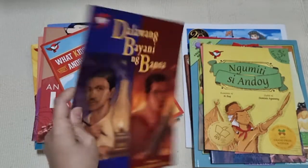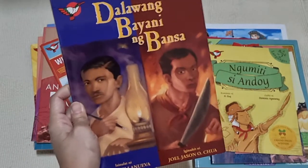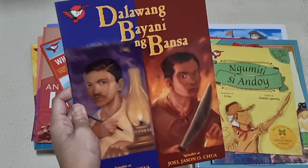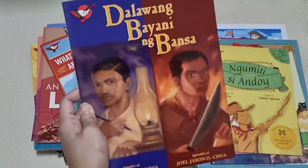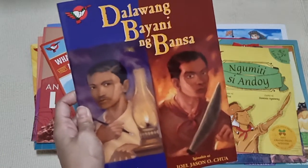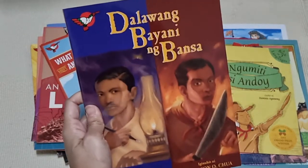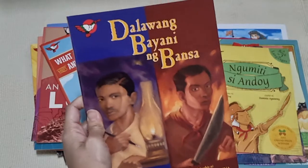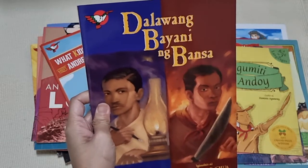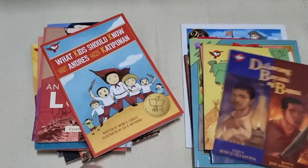This is a highly recommended book because if you're Team Rizal or Team Bonifacio, it will give you their similarities and differences. It's a compare and contrast book. And actually, one of the activities that we are going to do with this after reading this book is a Venn diagram, so that my son will be able to clearly see their similarities and differences.